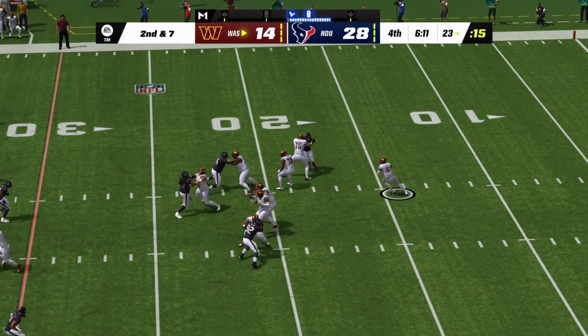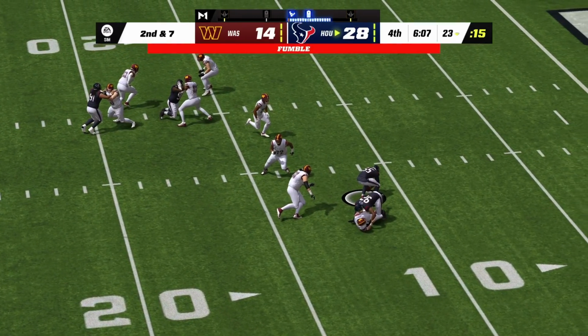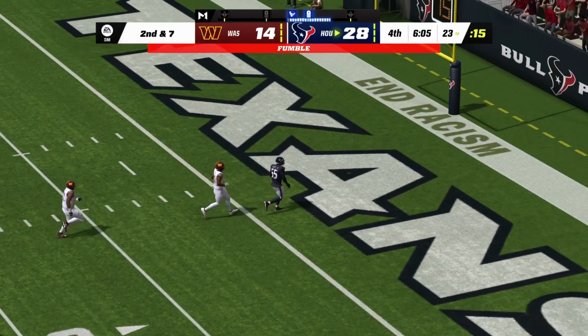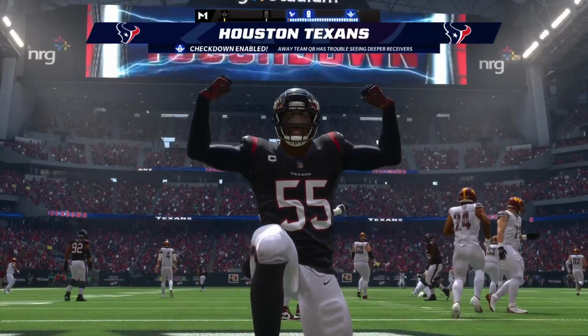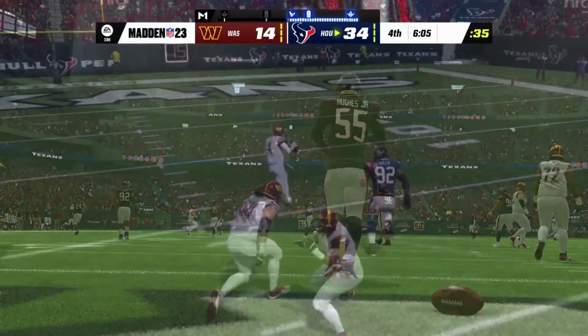They go play action. Now Heineke. Dance. Nowhere to go here. He lost the football. And the Texans scoop it. And they will bring this one back. A fumble return for a Texans touchdown.